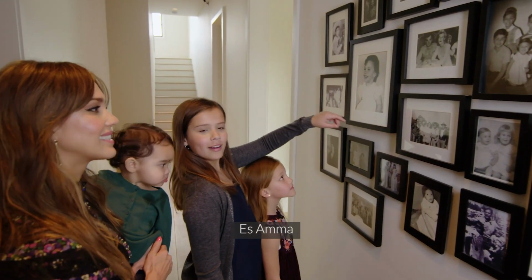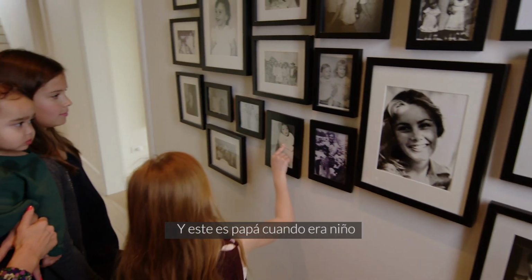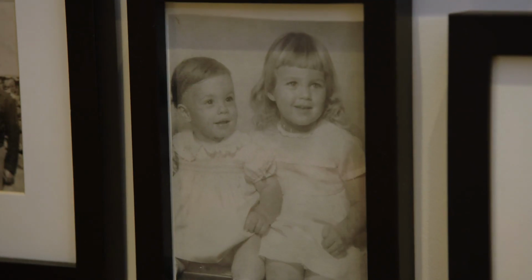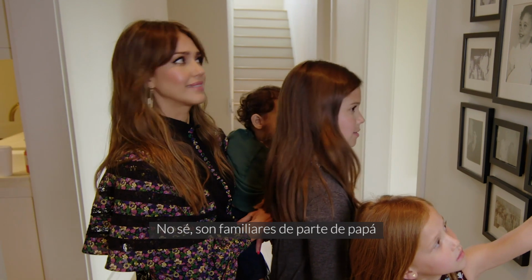That's your Alma? Alma is a baby. And this is Papa when he was growing up. Yep. Who are those two? I don't know, it's your dad's family.